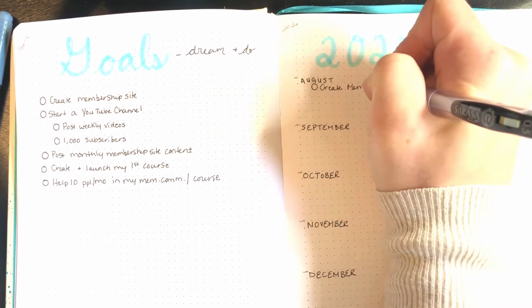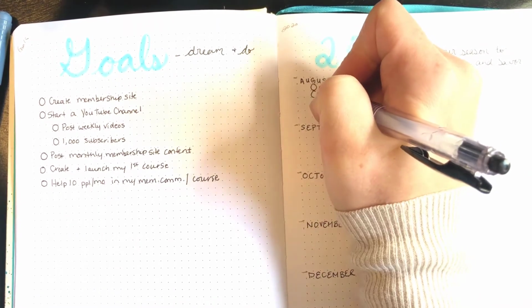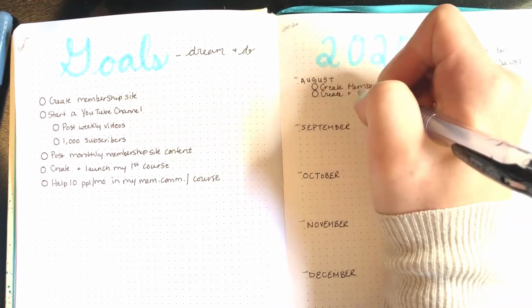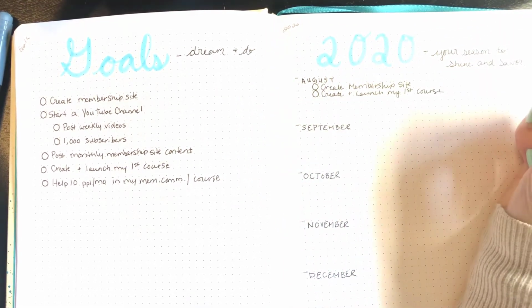family is the most important and work is not. It's the people that are with me every single day that matter the most. And so that's why I'm obsessed with being really intentional about work and being really clear about why I am working right now.